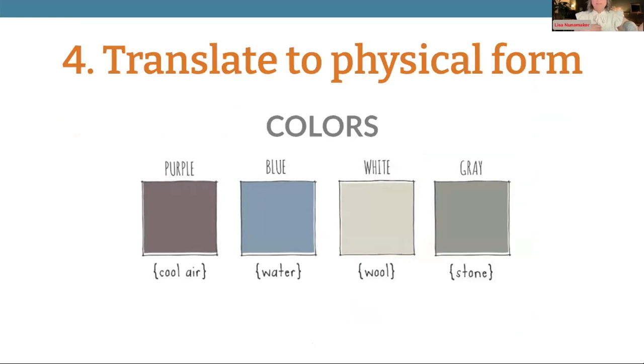cable knitting was first started on the west coast of Ireland. So I got these colors from that, and it's funny because I had gone to Ireland that year too, which is coincidental. But I picked these colors based on that: the cool air, the water, the wool of the sheep, and the stone that's really rocky on the west side of Ireland.